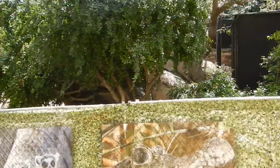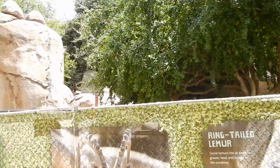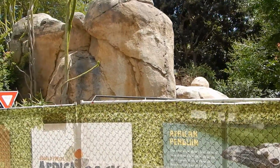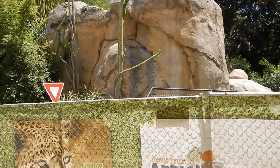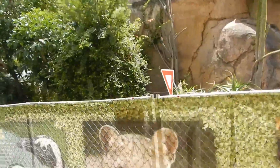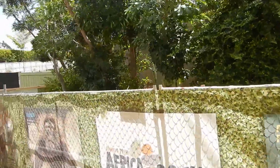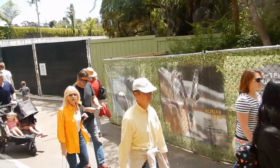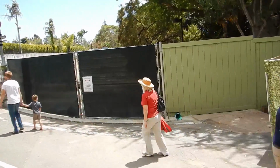Back over to the right-hand side, we're going to have our biggest undertaking going on. That's going to be the future site of Africa Rocks. Right now, a number of big things are going on this year. We turned 100 years old last year. We helped Balboa Park celebrate the 100th anniversary of the Panama exhibition.